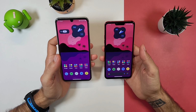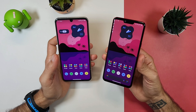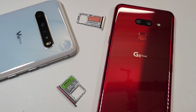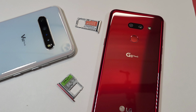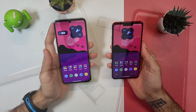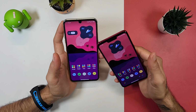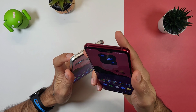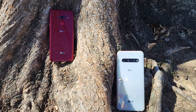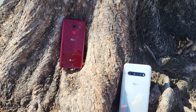Snapdragon 855 processor, and you get 6 gigabytes of RAM, 128 gigabytes of internal storage that is expandable, guys. This has a micro SD card slot. Yes, those are gone. Have you heard of a micro SD card slot? This has it. And you get the Adreno 640 over here with UFS storage 2.0. Going on over to the V60, you get 8 gigabytes of RAM, 128 gigabytes of internal storage, and again, micro SD card support. LG does it right with the storage and being able to expand that. UFS 2.0, Adreno 650 GPU. So a little bit newer specs right there.